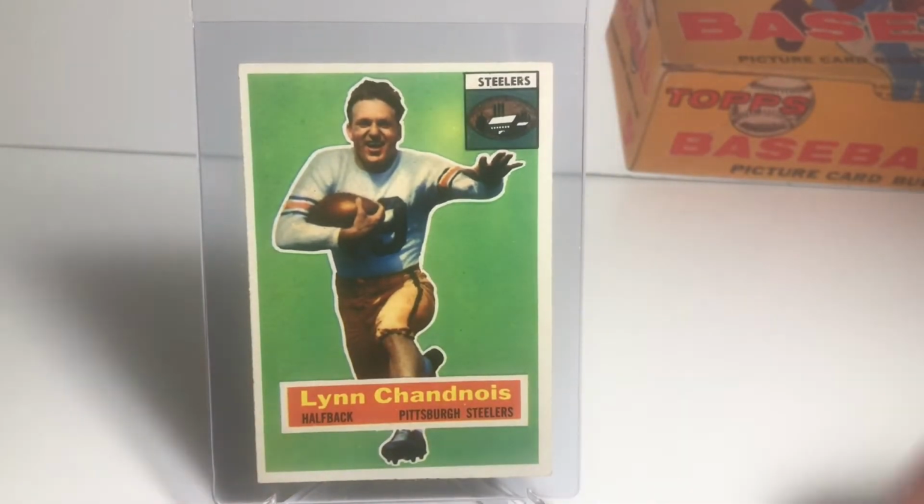And the next card we have is card number 39, which is Lynn Chaney for the Pittsburgh Steelers. After high school, he served in the Navy during World War II. And then after that, he played at Michigan State. He was a multi-sport athlete and is actually considered one of the greatest athletes in Michigan State history. He was drafted in the first round, 8th overall. Very, very productive player for the Steelers.